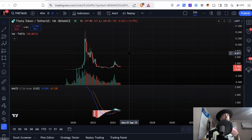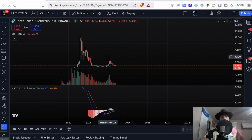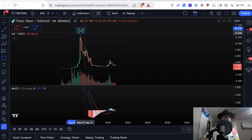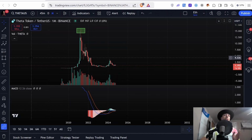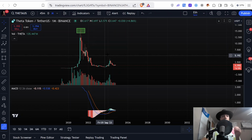So from a price perspective, we have consistent volume all through this entire period here, yet we are very, very undervalued in relation to our old all-time high. Our old all-time high is up here at about $15, and down here, we're only worth $1. So you can see how undervalued this market is, how oversold it is in relation to its previous old all-time high.